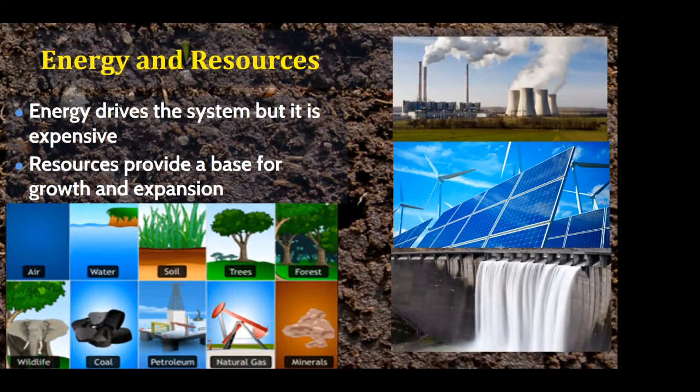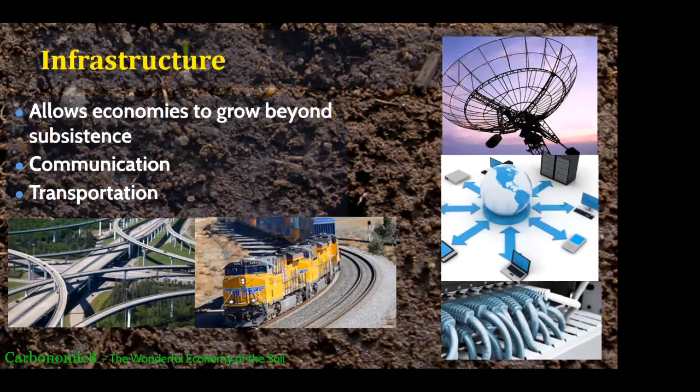And then energy and resources. Energy and resources are very important because energy drives the system, but it's usually quite expensive, and resources are needed in order to grow and expand your economy. Infrastructure allows your economy to grow just simply beyond subsistence. In other words, I could grow enough for myself and my family, but if I want to start growing for other people, I've got to get a way to get it to you guys. So we need to have transportation, and we need to have communication infrastructure in order to really see our economy grow.